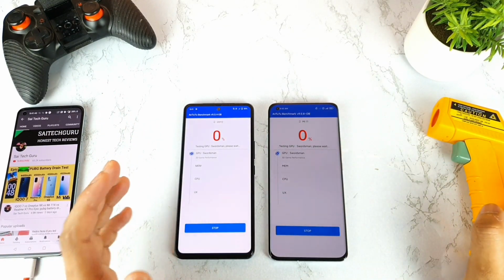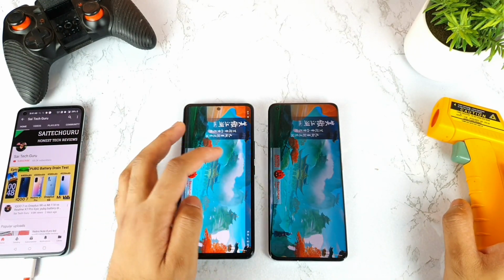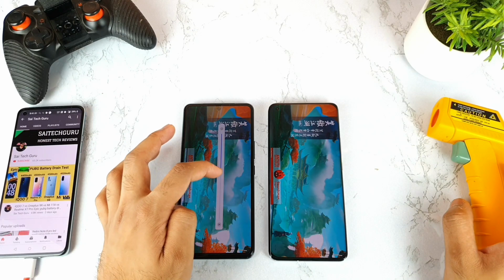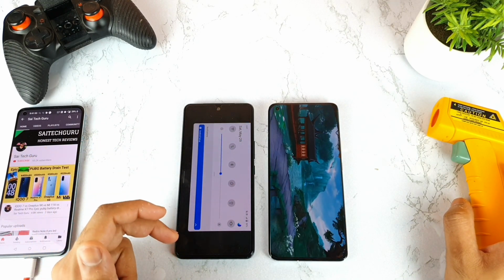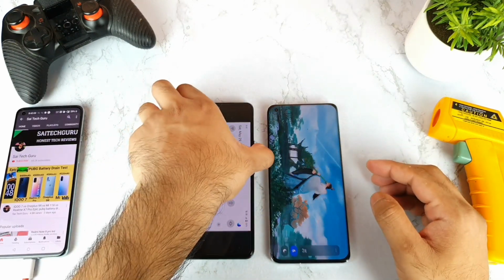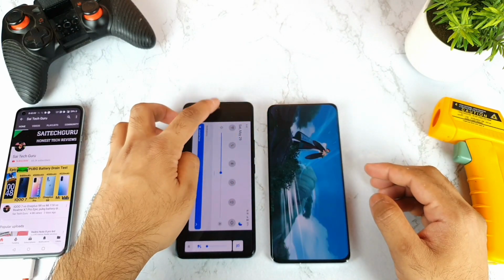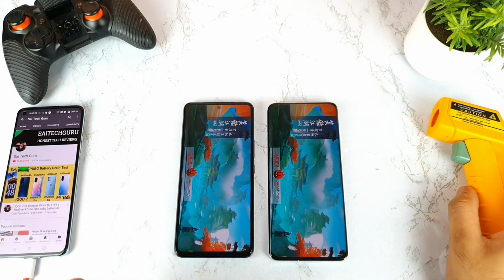So right now in both phones the test has been successfully started, and one thing is that if you use 50% brightness in this phone, it still feels slightly brighter. Let me try to keep it at exactly 50%. I think it should be about 50%. Let me also slightly decrease the volume in both phones. I think now the brightness is equal between both phones.